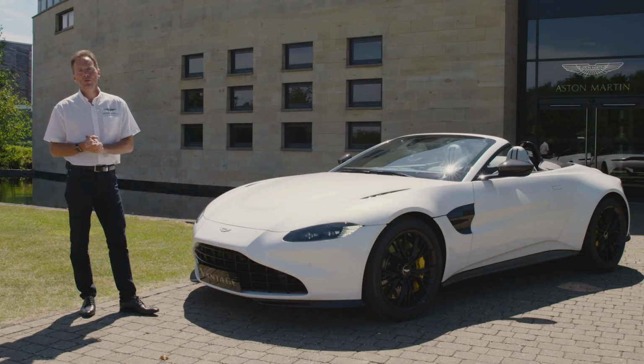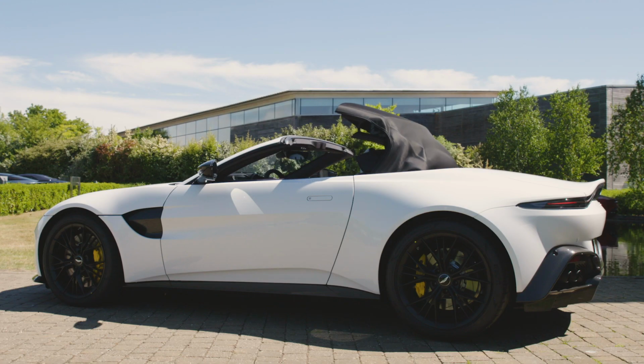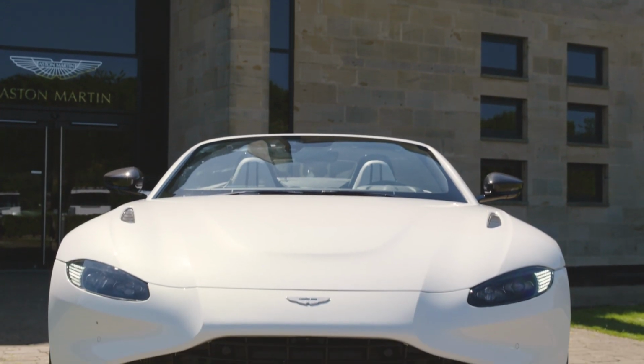Hi, I'm Andy Burgess. I'm a product specialist for Aston Martin, and we're here at Aston Martin's headquarters here at Gaydon in Warwickshire to show you this Vantage Roadster. This is our sports car of the range. Much more assertive looking at the front.